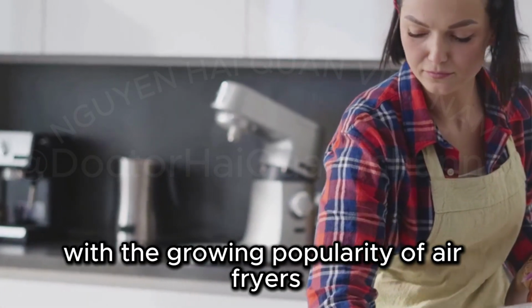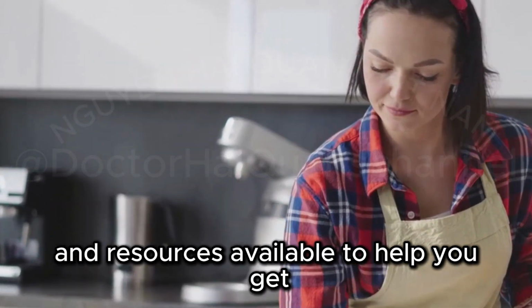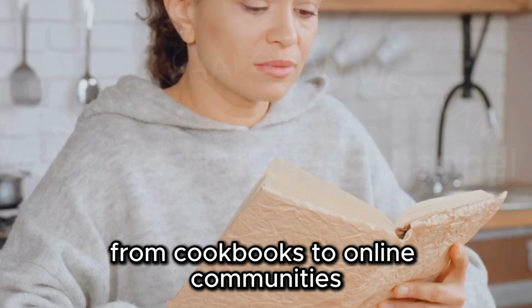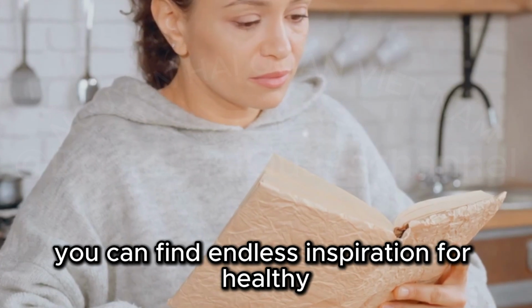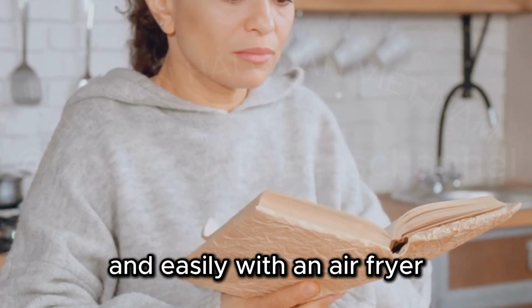With the growing popularity of air fryers, there is also a wealth of recipes and resources available to help you get the most out of your appliance. From cookbooks to online communities, you can find endless inspiration for healthy and delicious meals that can be prepared quickly and easily with an air fryer.